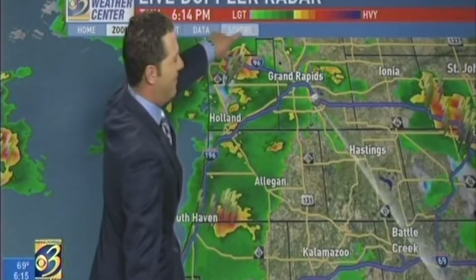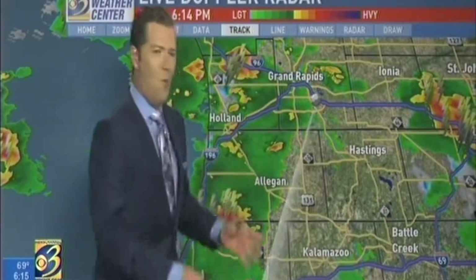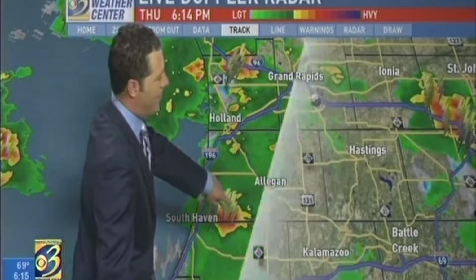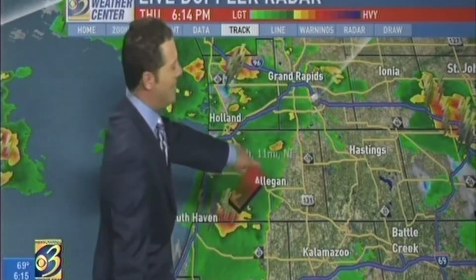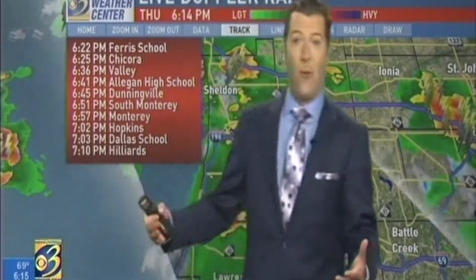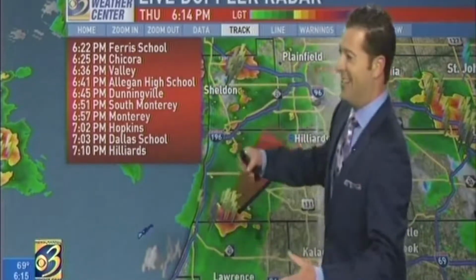Just blew through South Haven. They're on the east side, and they're sort of wiggling here. Yeah, right? 20, 25, maybe at the most 30 miles per hour. So let's draw our storm track here. You notice the cluster of lightning southwest side of Allegan. We're going to draw this right over M89 or M40, depending on what part of Allegan County you're in.